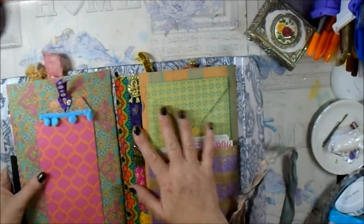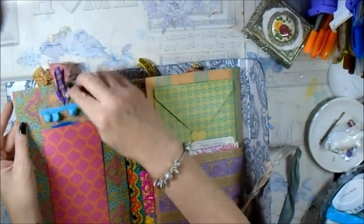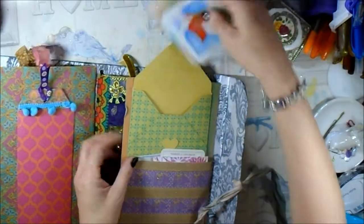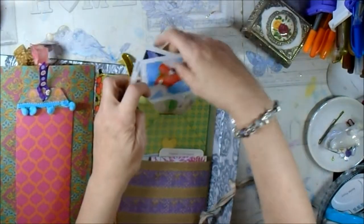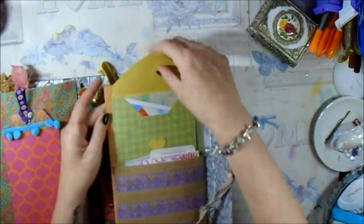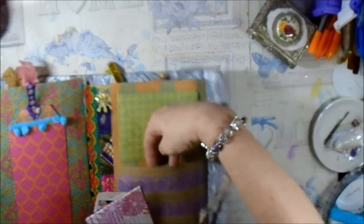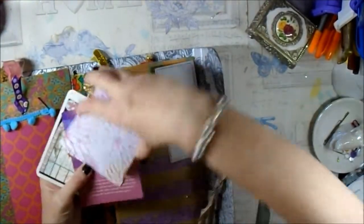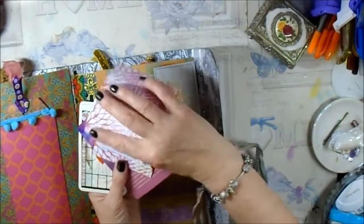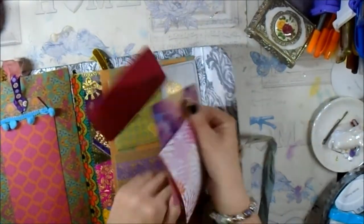So then this side, we've got a big long tag here, backed onto coffee dyed paper. We've got an envelope here with a couple more cards and some hand dyed paper. And this is just held closed with this little heart closure there. And then in this large pocket at the bottom, we've got a nice big journaling card. We've got a notebook that you can put into your journal or use on its own, an angel card and a tarot card.